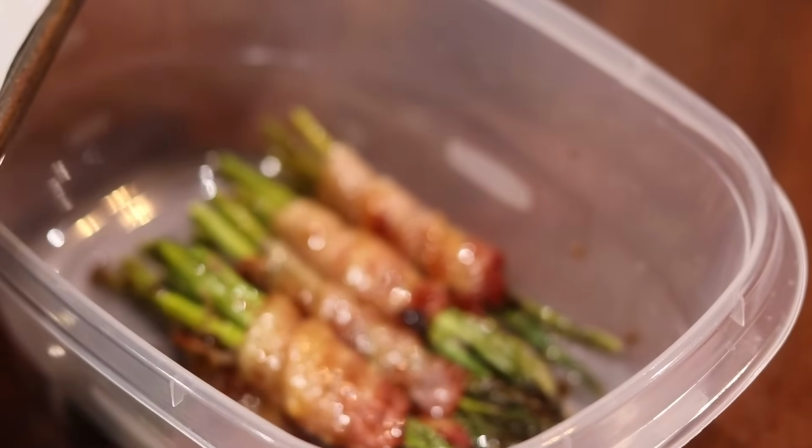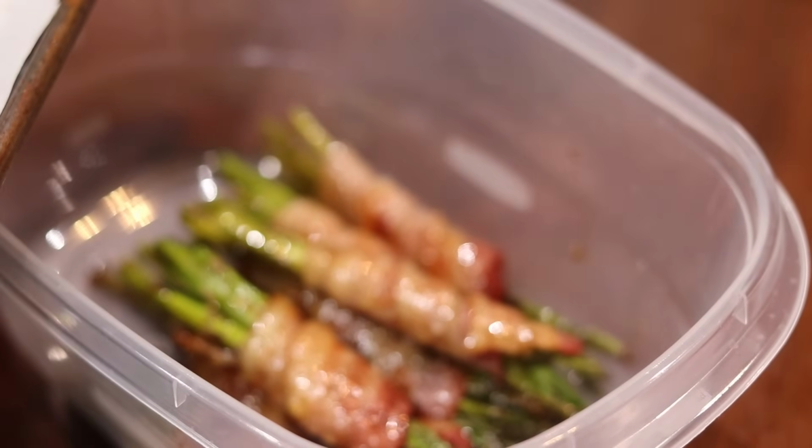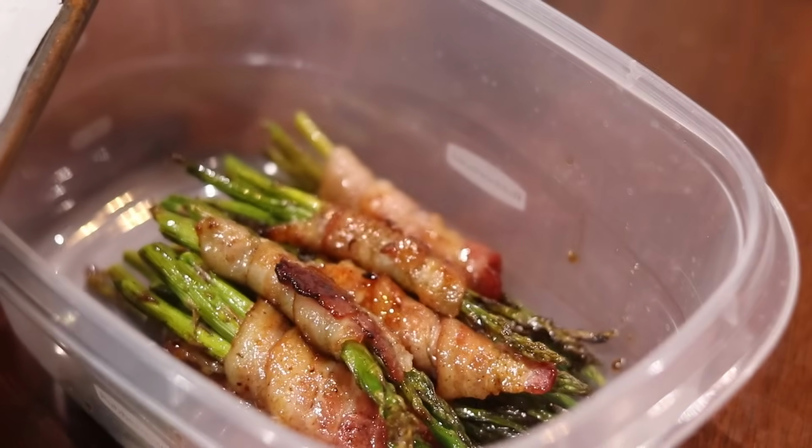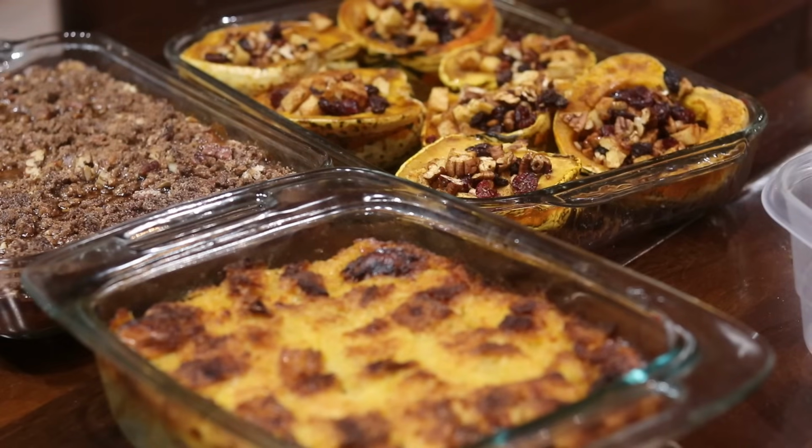Confession though, these went into this container, although I ate half of them before they went into the fridge, and then I finished off the container the next day. I love these so, so much. And thankfully, asparagus I tolerate very well, and it's so good for you.